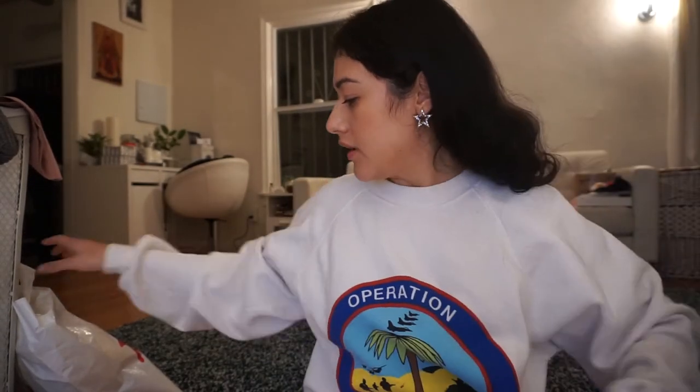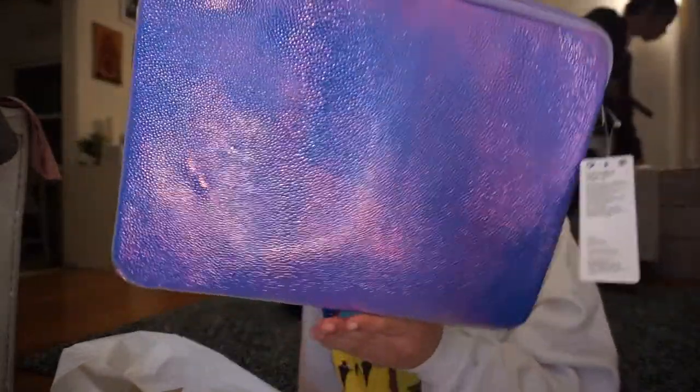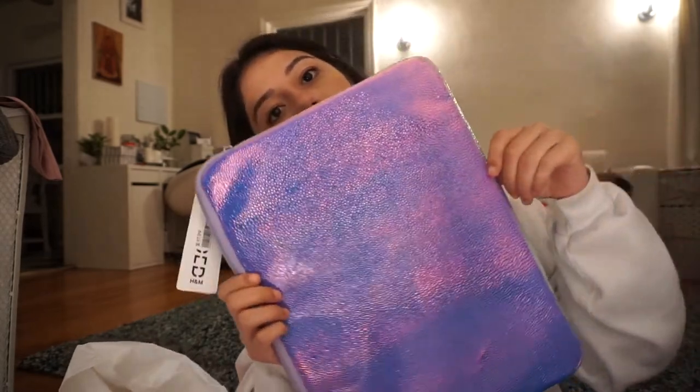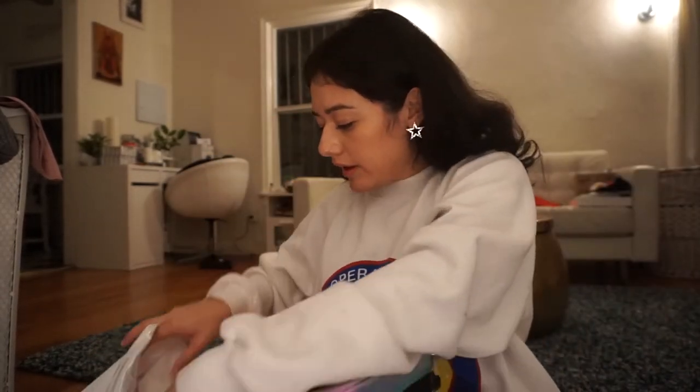Then also at H&M, I picked up a laptop case because I don't have one right now. It just looks like that from the inside, but the color is amazing. Oh, I love it. It's like a holographic color. And the last thing I got at H&M is this little card holder, which I realized at checkout that I have three card holders in my bag, so I don't know why I got another one, but I just like this pinky reflective color. And that's what I got at H&M.